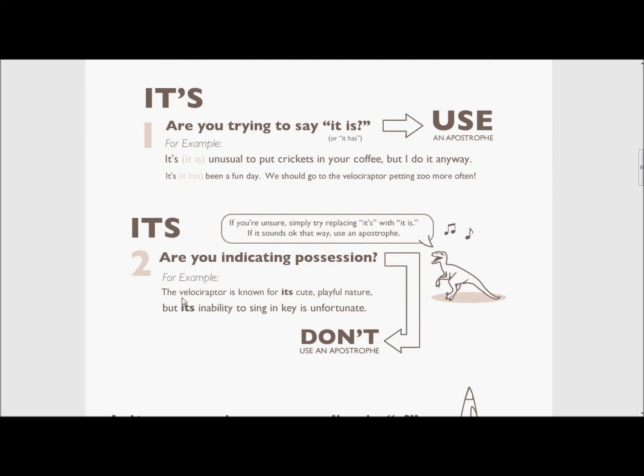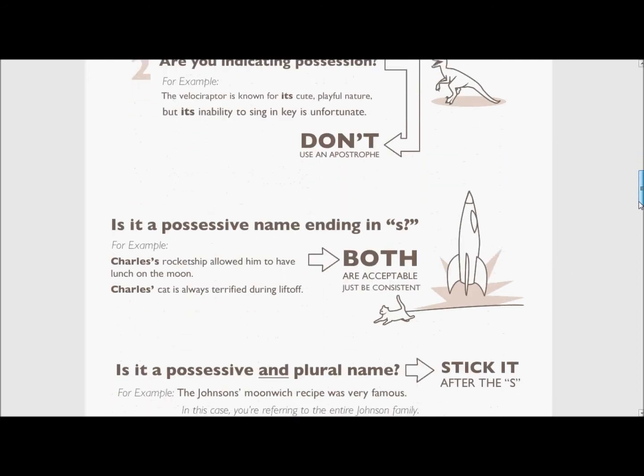So, for example, the Velociraptor is known for its cute, playful nature, but its inability to sing in key is unfortunate. So, can we replace it? Let's try it. The Velociraptor is known for it is cute, playful nature. No, that doesn't make sense. But it is inability. No, it has. No, nope, doesn't work. So its without the apostrophe. Got it? Good. Moving on.